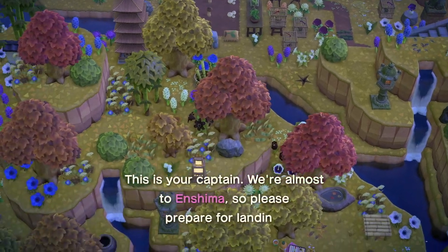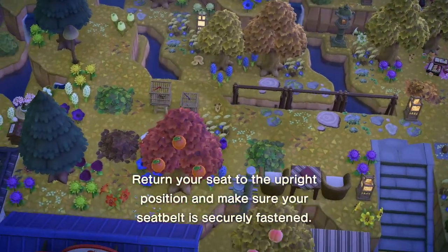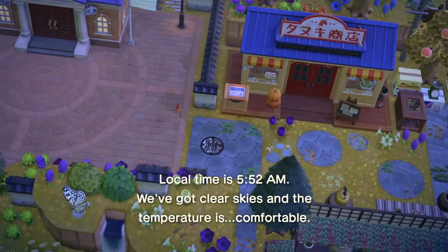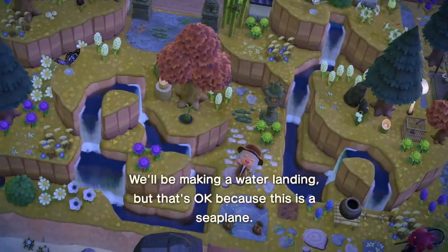We are flying to Enshima, which is a temple garden inspired island, home of Lauren. And Lauren's on the line. Do you want to say hi? Hi, everyone. Okay, so Lauren's on the line to explain a lot of the detail and thought behind our island because it's very meaningful and there's a lot behind everything. So hope you guys like this tour and let's get going.